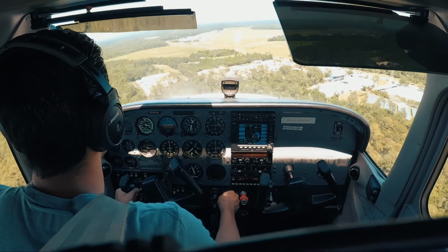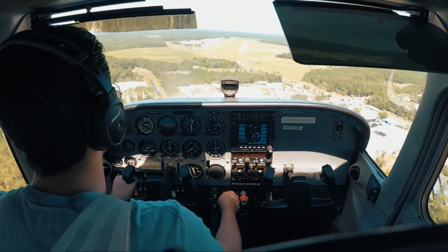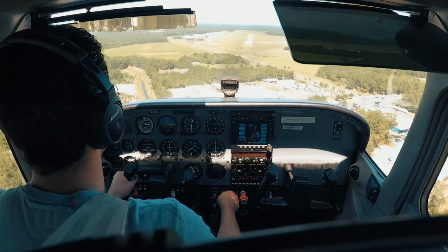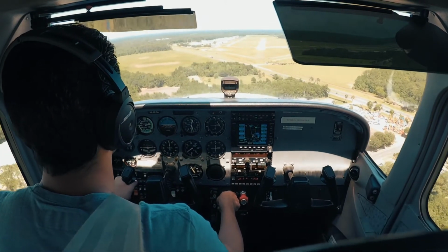Medevac 508, contact Jacksonville departure, we'll see you. For departure, Medevac 42508. 28 Foxtrot, won't be a factor. He's off your right side there at 2,000 feet. He's in sight, 1328 Fox.